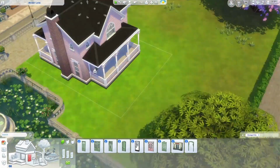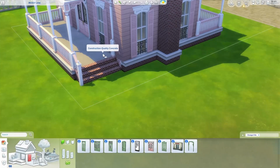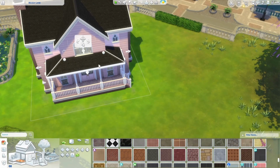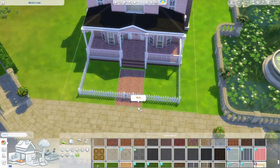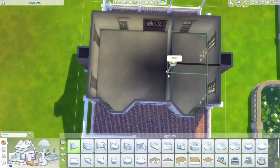So it's just a very tiny space, and it has a different door too, and the stairs are actually to the side. I unfortunately wasn't able to get a whole pathway leading up to there because the lot is only a 20 by 15. But I think that the size of the house is pretty nice, and the front yard does actually have a few things in it.